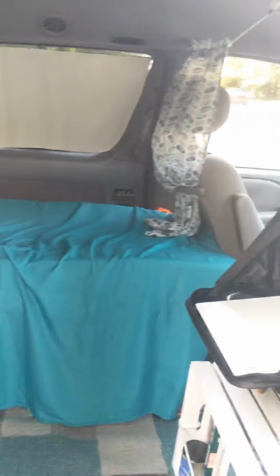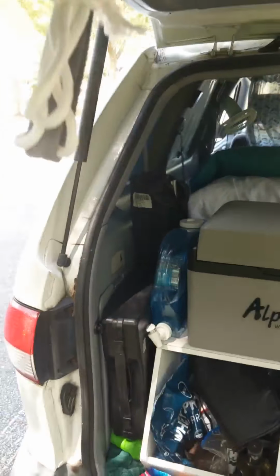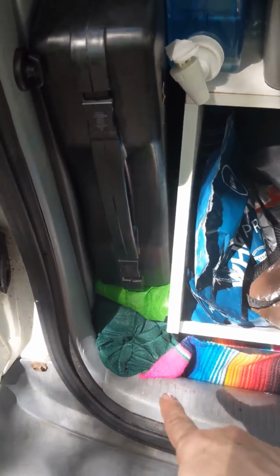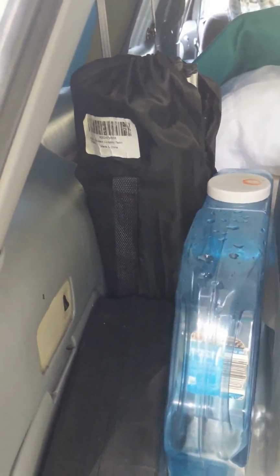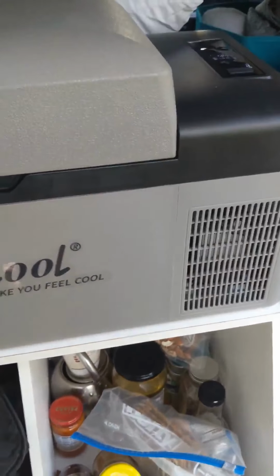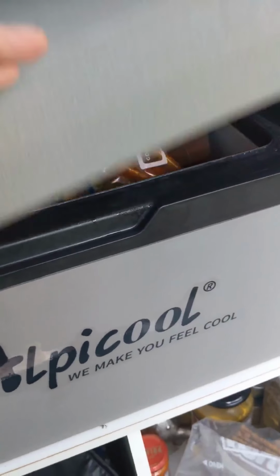So this is it. I am now going to take you to my kitchen. So there's my portable stove. I have the butane cans at the bottom, some bags for shopping, drinking water, my foldable table, my alcohol, which I totally love. It keeps my food cold, and I love this mini refrigerator.